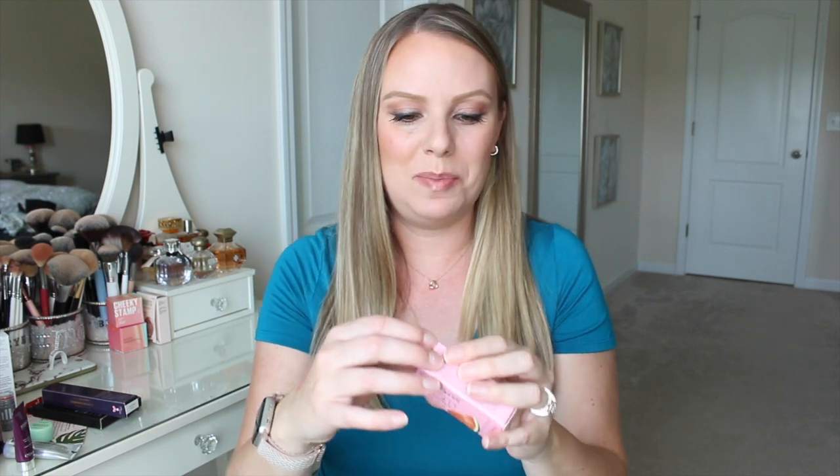All right, I got 2 more full-size products in here. I peeked at this when I opened up the box. I'm really excited. It's the Glow Recipe Watermelon Glow Lip Pop Nourishing Balm. I actually have one of these, but it's really old and it's time to get a new one. So I basically have a repurchase now. So this is really cool. It's like a pH adjusting lip balm. It smells delicious. Wait, is this the same one? Wait a minute, this is not the same one that I have.